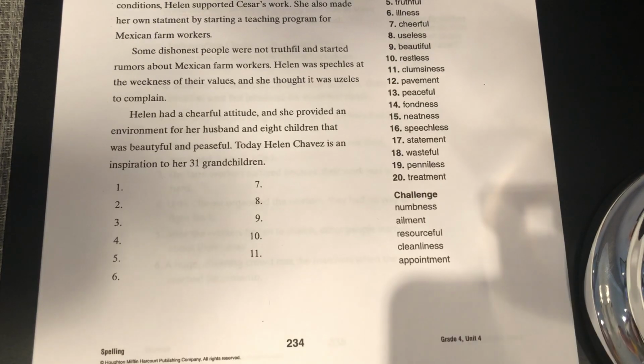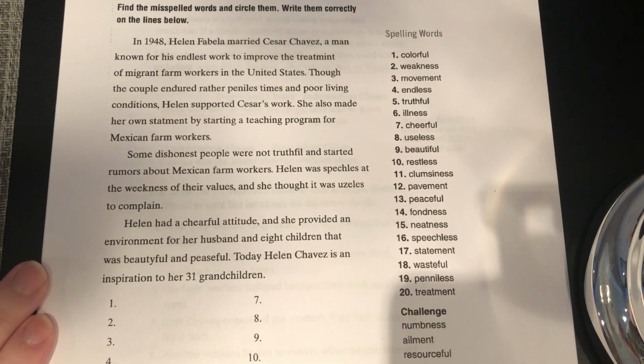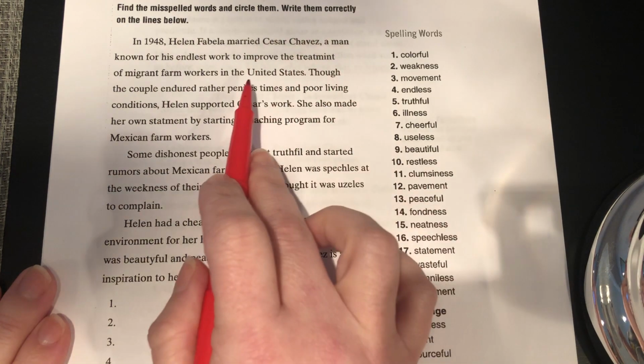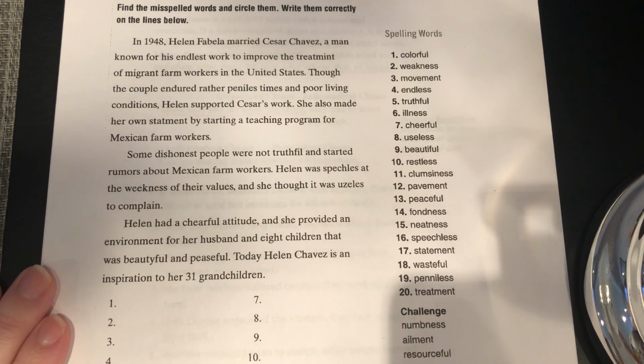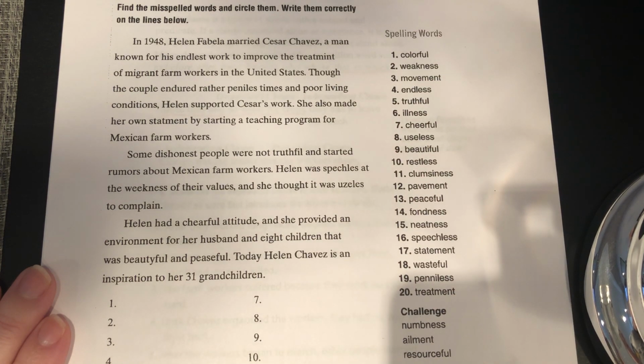The next page I'm going to go over is page 234. Page 234 is one that we have gone over numerous times. It's the same one that the children have gotten for sections 1, 2, and 3. The students need to read the paragraph, find the misspelled words, circle them, and then write them correctly with the spelling list.